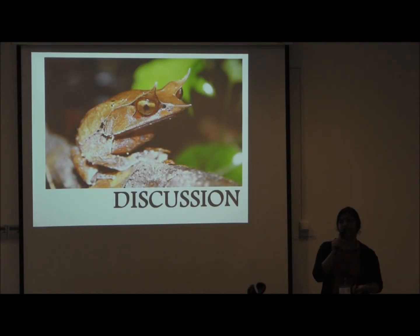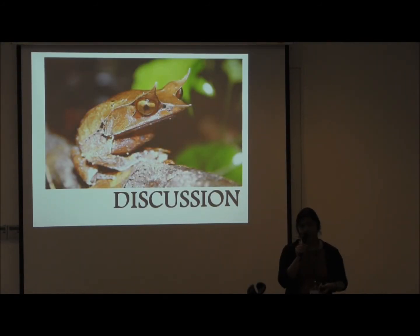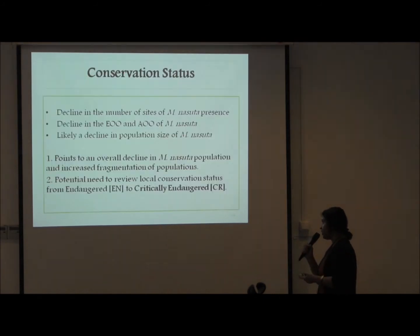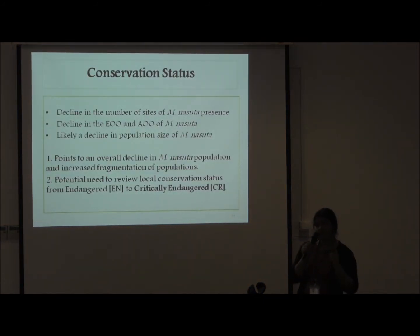That's a lot of information to take in. So let's pause and recap. What were the objectives of my study? The first was to determine its conservation status, and the second was to find out the habitat requirements necessary for its survival in Singapore. What did I find out? That it's likely possible and needful for the conservation status to be updated from endangered to critically endangered. Why? This is based on the evidence of decline.